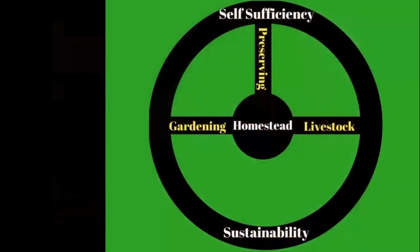So it's important. What else can you do besides those two things? How about preserving your food? If you're going to garden and you're going to raise livestock, you're going to have some food. That's why you're doing it. You're connecting to self-sufficiency and sustainability. And when you do that, you need to preserve that food, or else you're going to eat it when it's done. And then what else are you going to do?